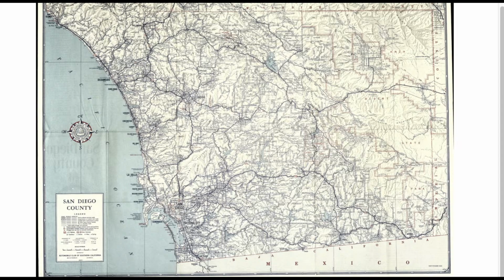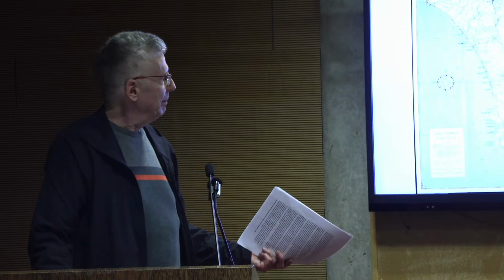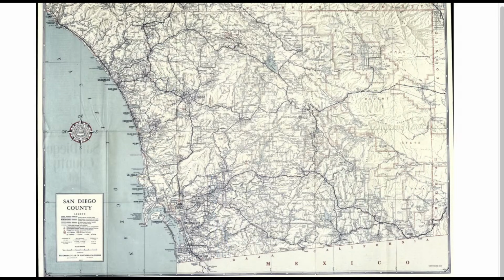Now, if you were a resident of San Diego and you picked up this map, you knew something was amiss. But if you had just come to California to work in the war plants, or your family was in the military, you wouldn't know. You'd just pick up this map and think, oh, there's no airport, unless you drove by it, and then you could figure out, okay, for whatever reason they're doing this.